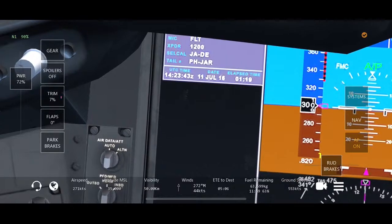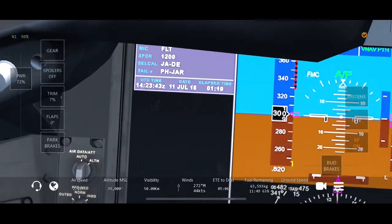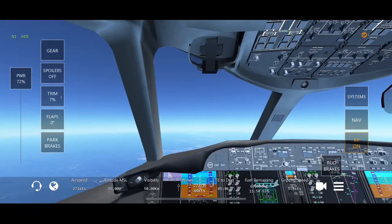That was 2016, jeez. Is this when they put this plane in? July 11th, 2016? Did it in an hour and 19 minutes?